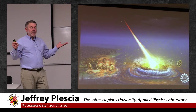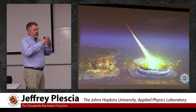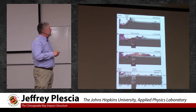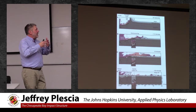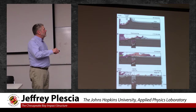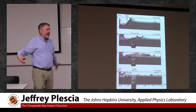Okay, so the event happened, courtesy of NSF. There was a big event. It created the crater. It blew away the water. Subsequently, the water all rushed back. So you had a process that looked something like this, where you had excavation through the water column, through the sediments, and down into the crystalline basement. Everything got blown away for a short period of time. And then after the excavation phase, all this water that had been blown away came rushing back. What it did was essentially scour a huge area because the whole structure was offshore, so you had sort of azimuthal symmetry.